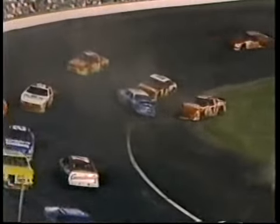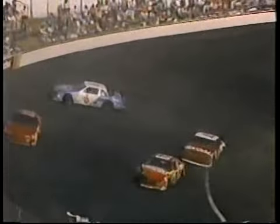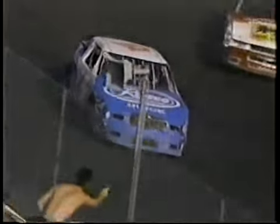Yeah, that's a real shame for all those guys involved in that because Houston just got tapped. And again, you're running on such a ragged edge here this afternoon. The temperatures are so hot, and the track is real greasy, and there's nothing that anybody can do about it. Just when you get bumped, you lose traction.